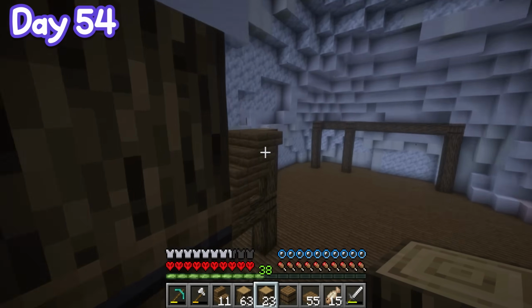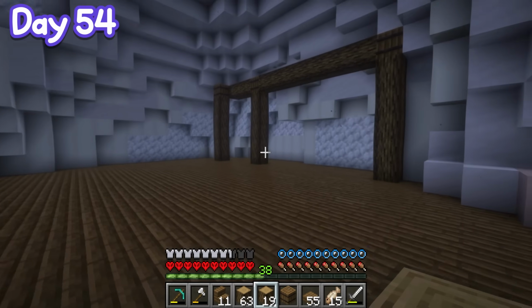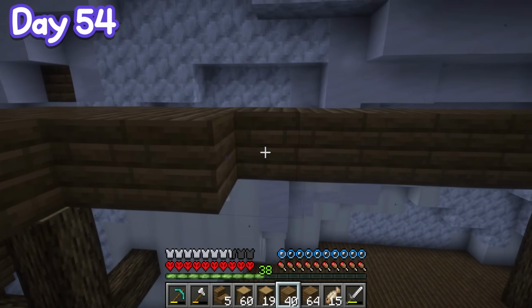And let's connect these up to the walls, and we have some funky supports. Cool, okay, not a lot going on, but we're good to start the second floor. All right, let's see how quick we can do this.